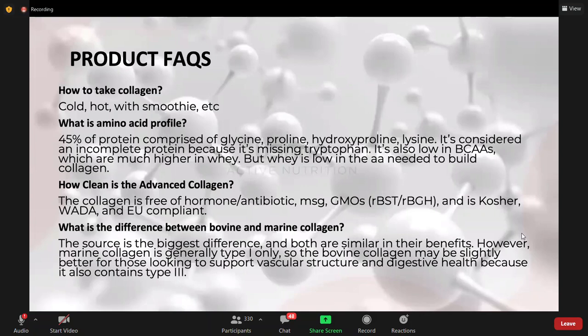What is the amino acid profile? Now, I do have an amino acid profile on this that if you ask through Ask the Scientist, I can send you. It's too much information to put on right now, but I will say that about 45% of this collagen mixture is comprised of glycine, proline, hydroxyproline, and lysine. And it's an incomplete protein because it doesn't have tryptophan. But again, we're really more focused on providing lots of those certain amino acids that are used in collagen.